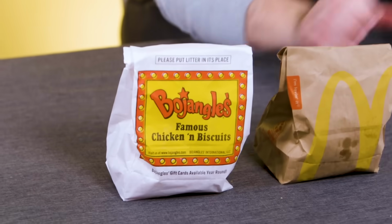Bojangles chicken biscuit, gonna be tough to beat. They absolutely crushed it on the wait time. Chicken is flavorful, biscuit is perfection. All around, this is an A+. But we award bonus points. And by that I mean if there's a loose tater tot in a bag, anything could happen. All right, first place, Bojangles, for now.